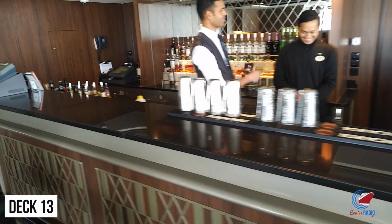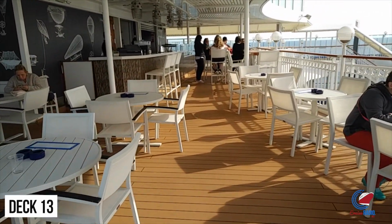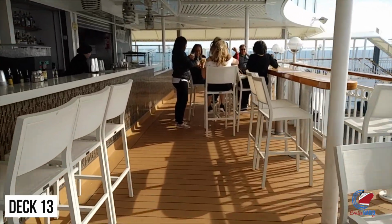Forward of the dining, you're going to have the Sky High Bar and Grill, pretty much an extension of the bar that's a couple of decks below you, right by the pool. This one just has a better view and probably a lot better breeze than down there.